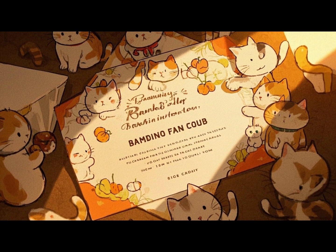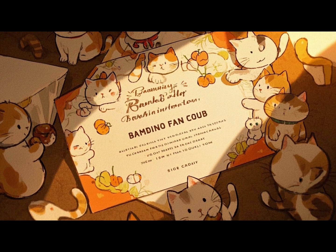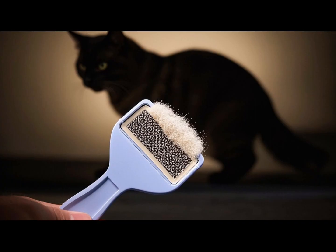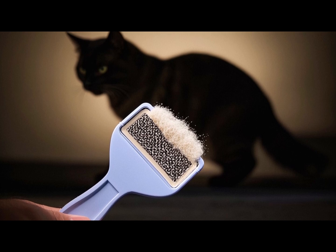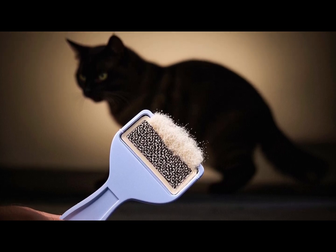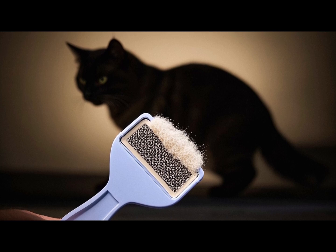Want to join the Bambino fan club? Let's wrap up with some FAQs. Frequently asked questions and answered. Are Bambinos hypoallergenic? Nope. They produce dander, so they're not allergy-friendly, despite no fur. Test your allergies before adopting.